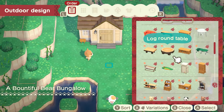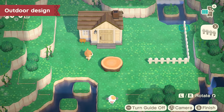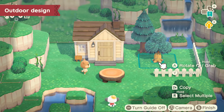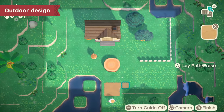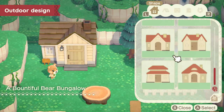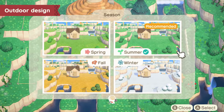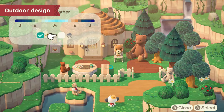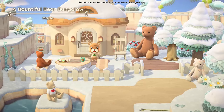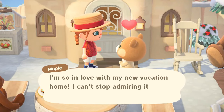Not only can you place furniture, you can also build fences, plant trees, and create paths. The home's location and exterior can be modified too. And with the ability to modify the season, time of day, and weather, you can bring a design to life that's in perfect harmony with nature. Seems like the client is pretty happy.